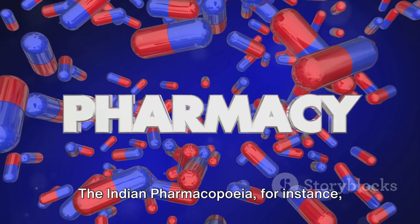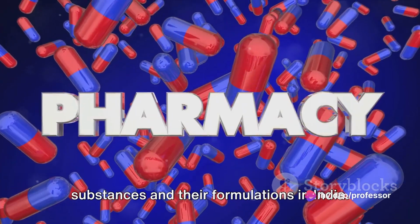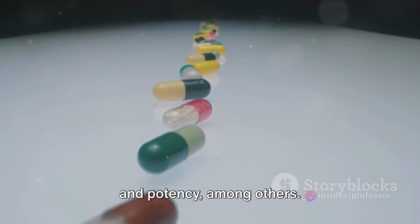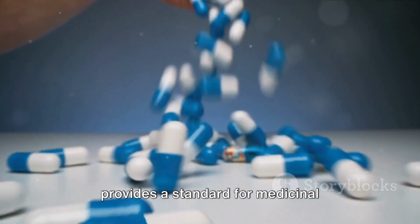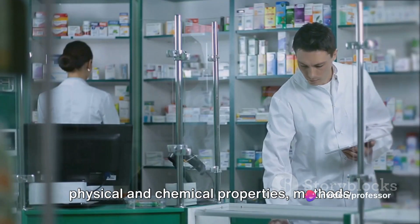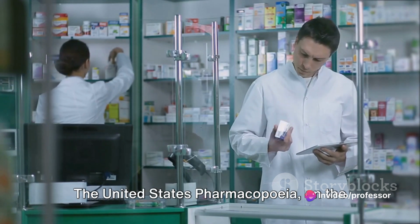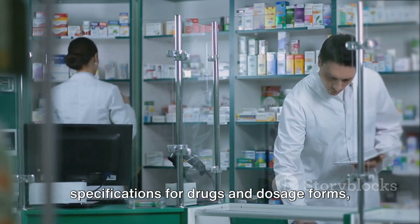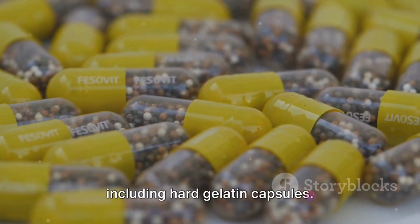The Indian Pharmacopoeia, for instance, sets the standards for pharmaceutical substances and their formulations in India. It includes tests for identity, purity, and potency, among others. Similarly, the British Pharmacopoeia provides a standard for medicinal substances outlining the required physical and chemical properties, methods of analysis, and storage conditions. The United States Pharmacopoeia, on the other hand, is a compendium of quality specifications for drugs and dosage forms, including hard gelatin capsules.